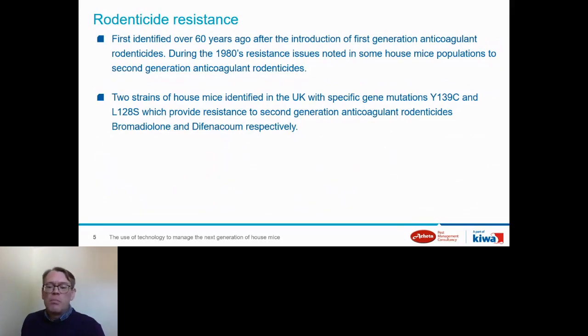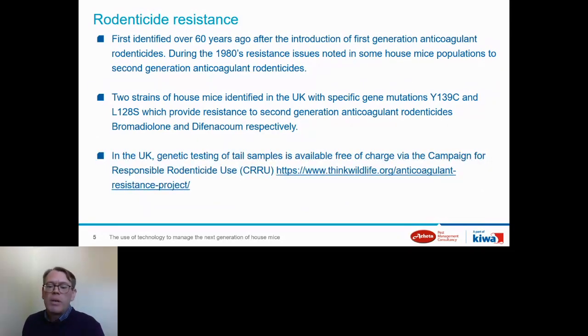Rodenticide resistance is often reported by pest controllers, and sometimes this might be genuine, but more often than not, it can also be a result of treatment failures or poor pest control practices, with not enough rodenticide baits being deployed. The key thing is, I think, if you've got a suspicion that you've got rodenticide resistance issues on site, you can now get genetic testing, a technology that wasn't available even when I started in pest control. You can send off a tail tip sample in the UK, and the service is provided by the Campaign for Responsible Rodenticide Use. This is something that's free of charge and should be taken up if you can.